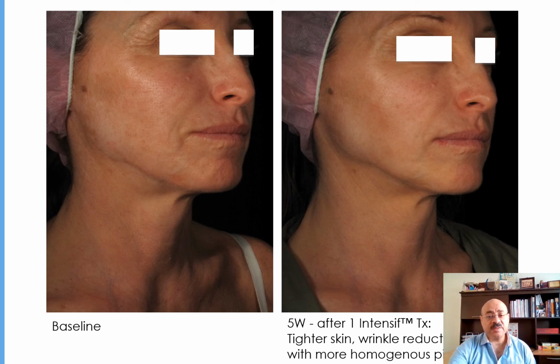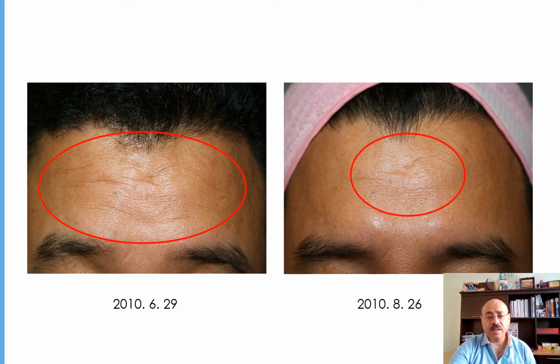And this is a patient who was treated, and this was 5 weeks after one intensive treatment, and we can see the improvement in the quality of the skin, the tightness of the skin, and the more homogeneity of the skin after the treatment. So it is clinically proven that we get very good results. This is the horizontal static wrinkles in the forehead, which is improved after a few sessions of the microneedling radio frequency without the need of fillers. And I think this is a great achievement to be able to improve the quality of the skin like this.